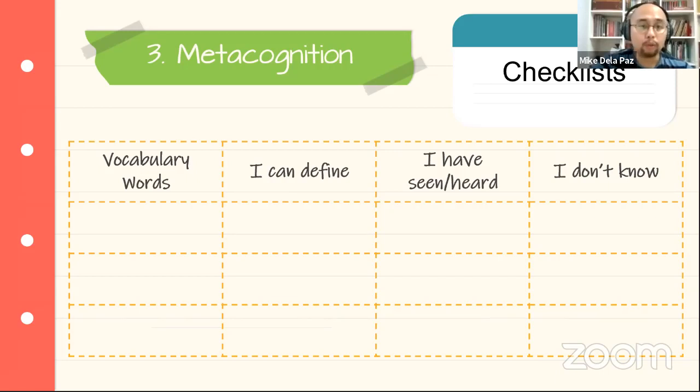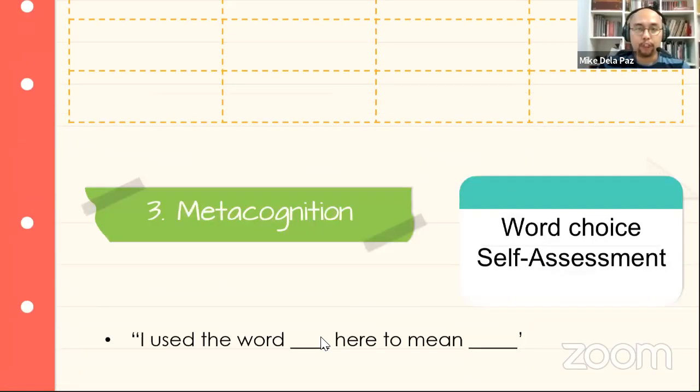What words do I know? What can I define? What words have I seen or heard? And also, what words do I not know? Okay, so iba-iba yan. Sometimes you've been exposed to it, usually in incidental language experiences, but you really don't understand what it is. So you can just list it down there. I have seen but not heard. And then maybe naman meron ring mga words na hindi mo talaga alam. Right? And you want to learn these words. Okay? So that's a checklist for you.